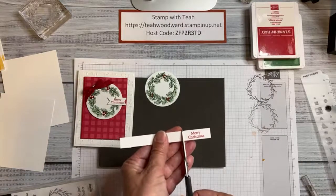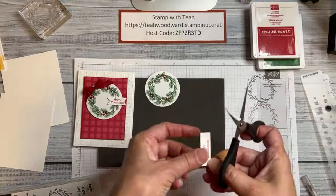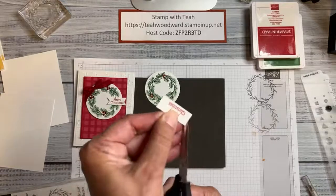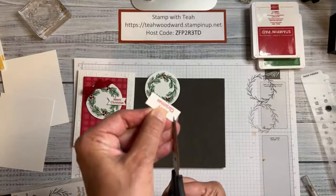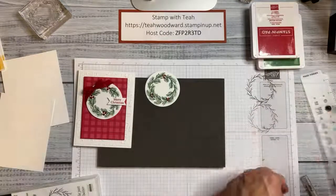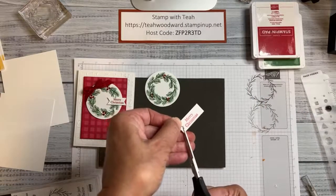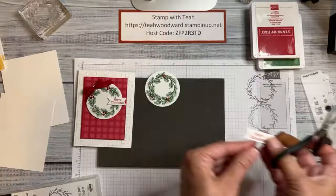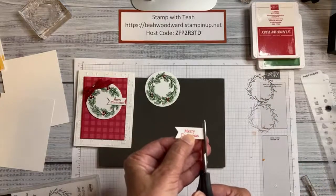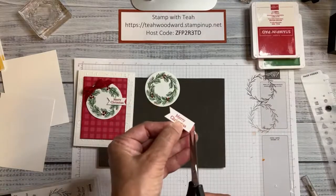Let me go ahead and cut that like that. I'm going to make a little snip in the center, cut a little banner. I'm going to do the same thing on the other side. I actually think this one was a little bit deep, so I'm going to trim just a hair. All right, make my snip in the center.